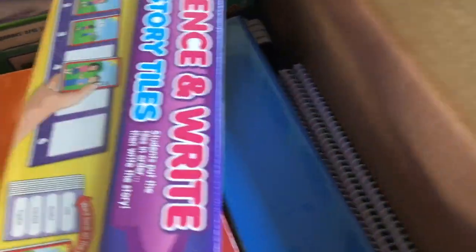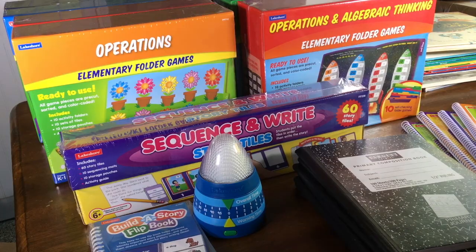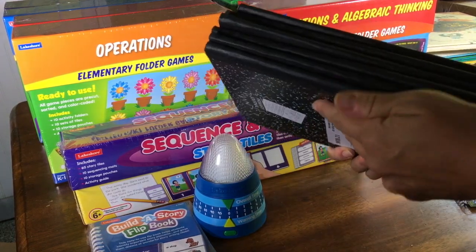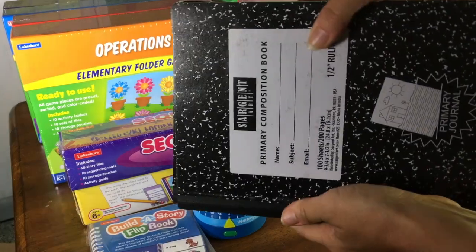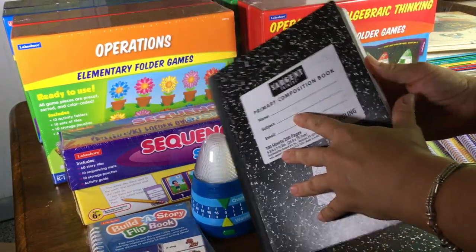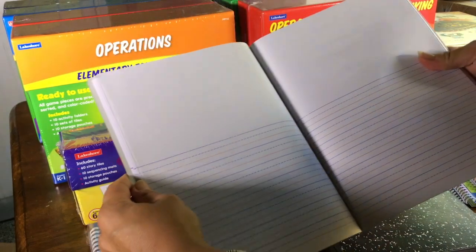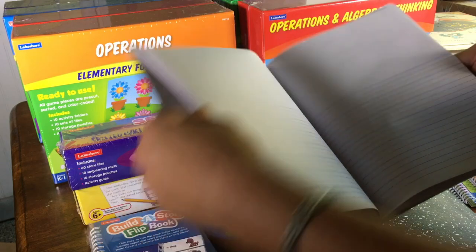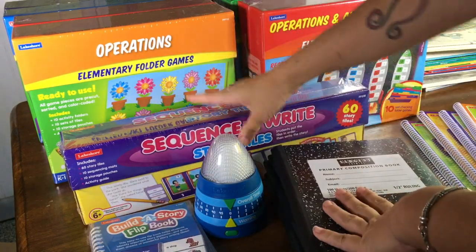Ooh, the flip flap reading book. Yeah, there's all kinds of good stuff in here. I wanted to get some fun things for our work through the summer because we do school year round. Let's see what I've got here. I got these composition books. These are a mix of illustration and writing pages. The writing lines are a little big, but my kids still write pretty large, so I think it's going to be appropriate enough for them.